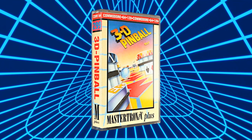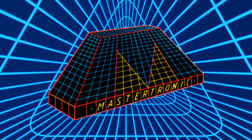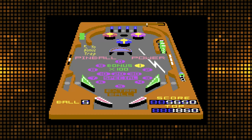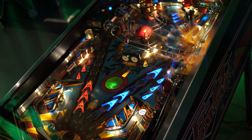Number 5. 3D Pinball was released in 1989 by Budget King's Mastertronic, sometimes also known as Pinball Power. It's a straightforward, simple approach to the subject, giving you a table but angling it into an isometric view like you'd actually have if you went to play this game at a real arcade.